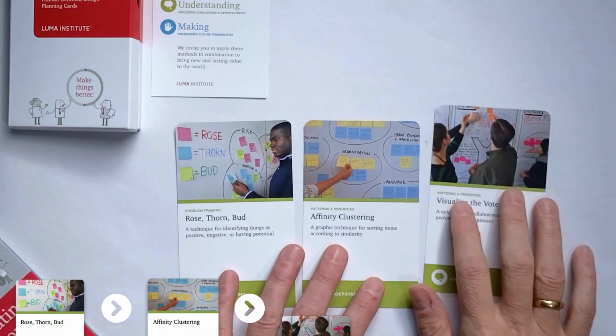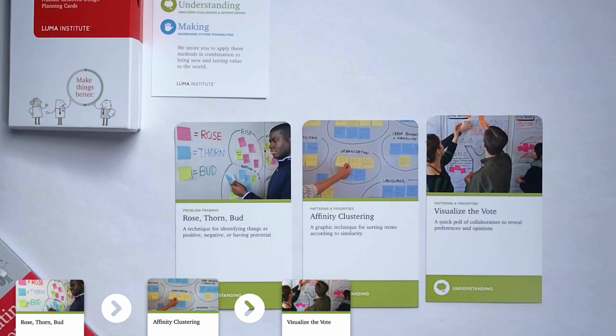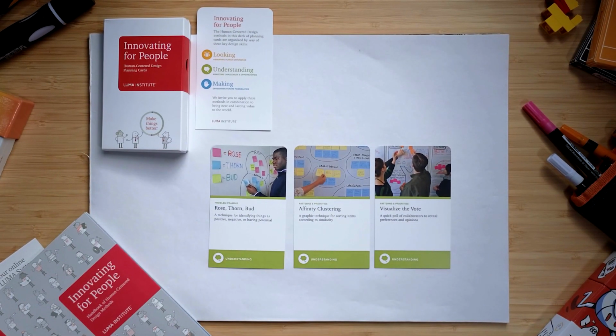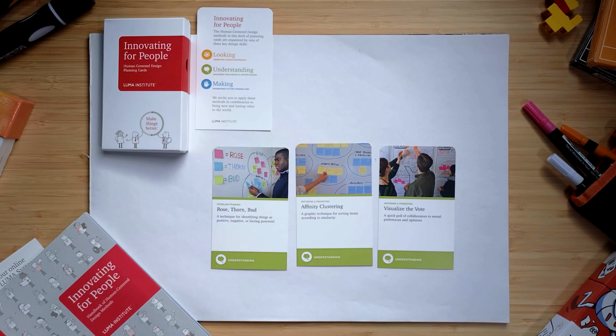And then I'll bring in my final method here as visualizing the vote. Yes, the simple dot vote. People go around and then prioritize and decide which of the themes are really important for them and then we take that theme and then take it into the next step of the project. This is a method or a string or a recipe, like LUMA likes to call it, that I've used a couple of times, and very easy to do, and hopefully gives you a bit of a taste of how you can string a subset of these methods together to get the job done.